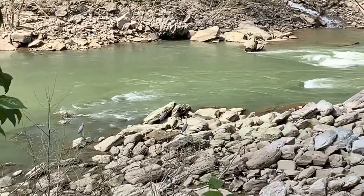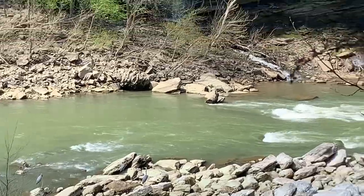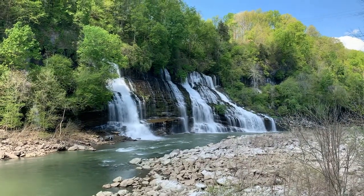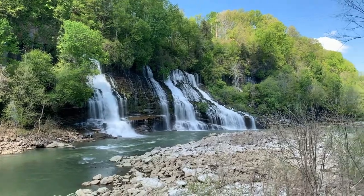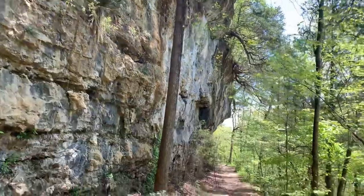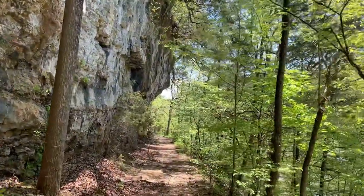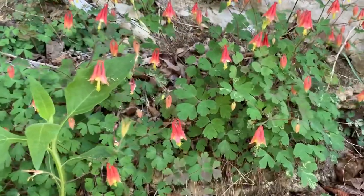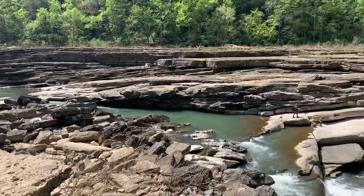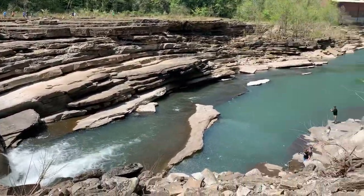By the water. There's a few of them down there. Just beautiful. Beautiful falls. It's pretty. Look how pretty. So this is Upstream Falls. And the water is so beautiful.